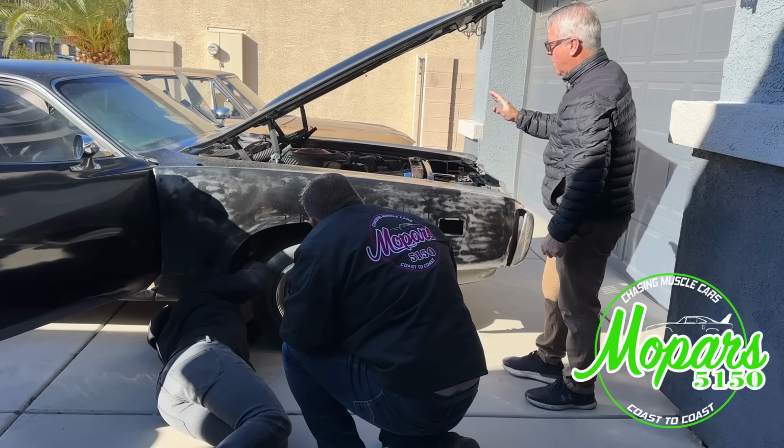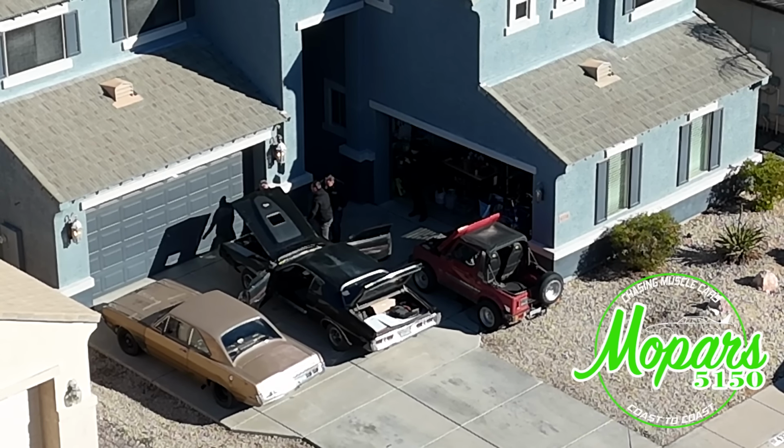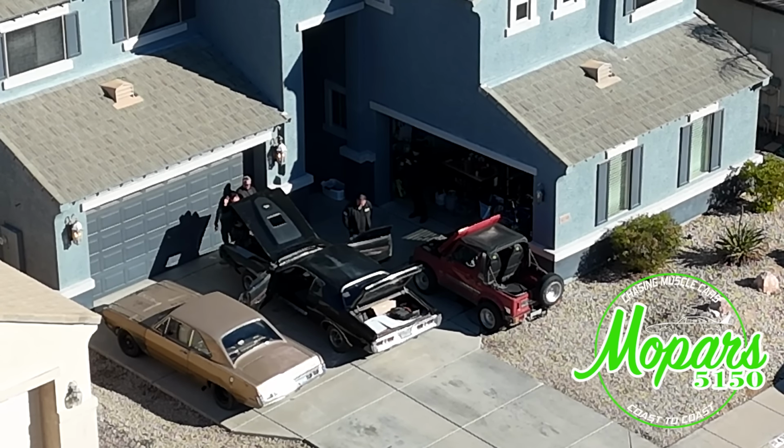I was under the impression it was all original. He didn't say he took the motor out and changed it or anything like that, but let me just verify. What part of New Mexico did it come out of?